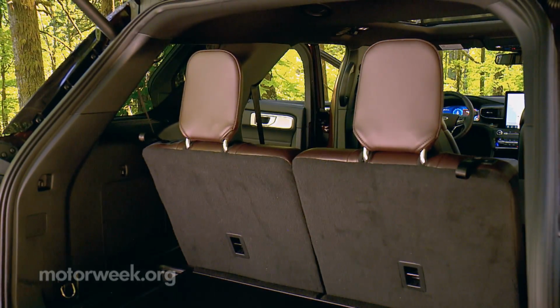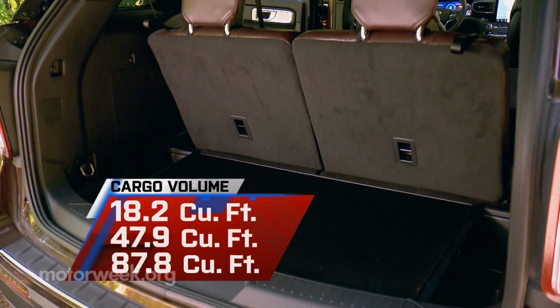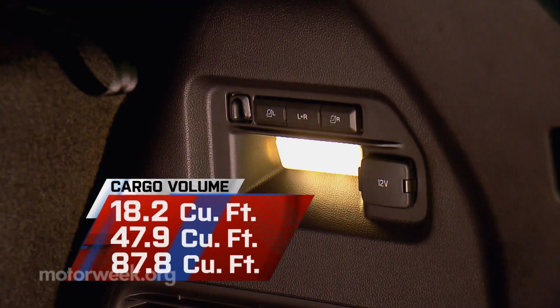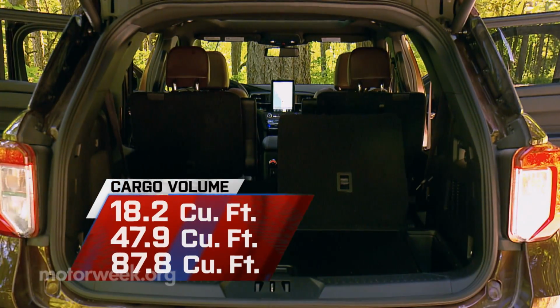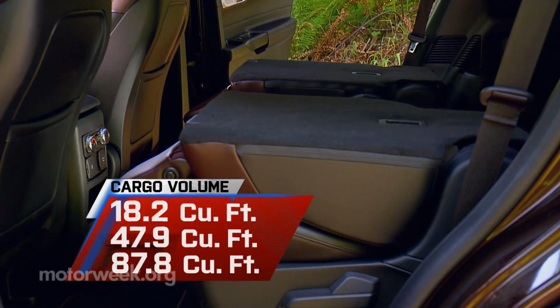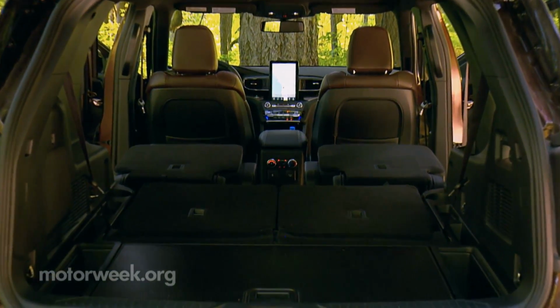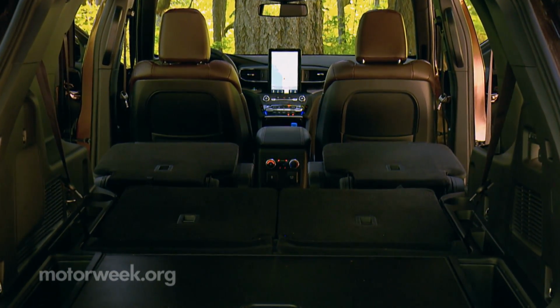Cargo space under a standard power liftgate starts at a great 18.2 cubic feet behind the third row. Folding the third row ups it to 47.9 cubic feet with a max of 87.8 with all the seats folded. With all hybrid hardware packaged under the rear seat, those numbers are exactly the same in the Explorer Hybrid.